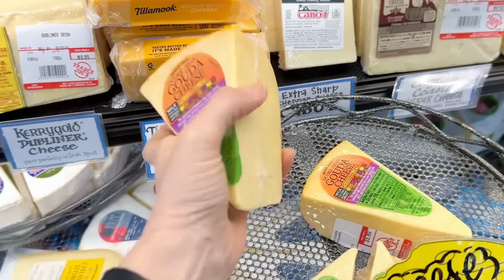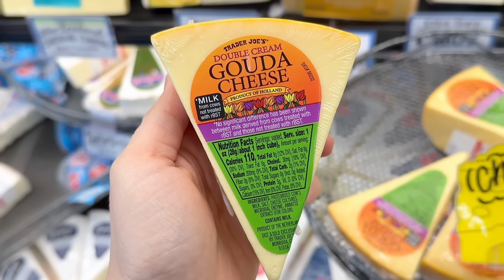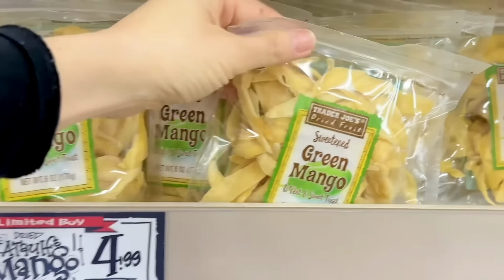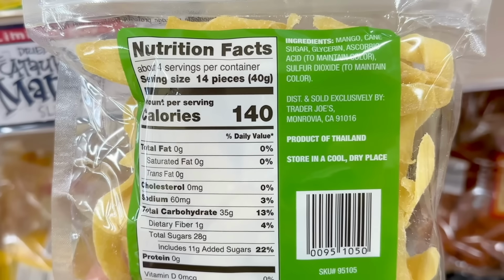And today at the store they were demoing this double cream Gouda cheese. So far I haven't tasted a Gouda I haven't liked. And they paired it with the sweet and green mango, which I was really excited to try because so many people have raved about it. There's literally threads on this item on Reddit, so I've been really curious.